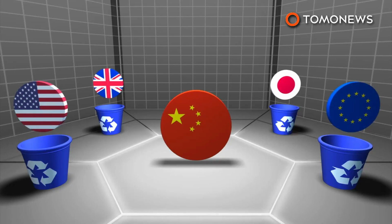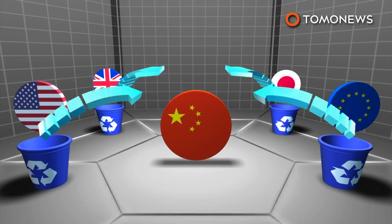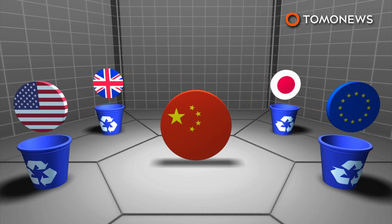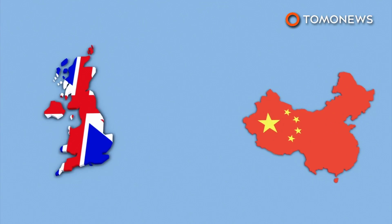China imported 7.3 million tons of plastic waste in 2017 from the US, the EU, the UK, and Japan. But starting this year, it's banning 24 categories of recyclables and solid waste. Britain alone sends around 2/3, about 500,000 tons, of its recycled plastic to China every year.